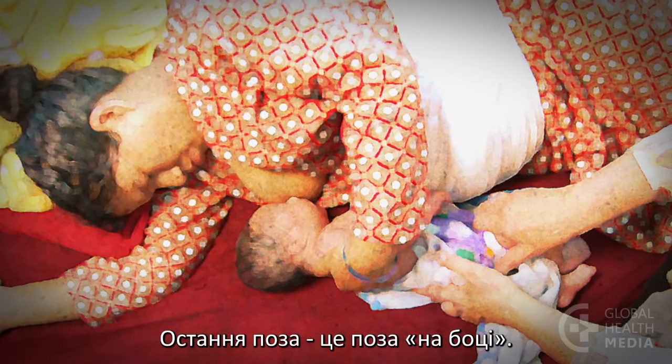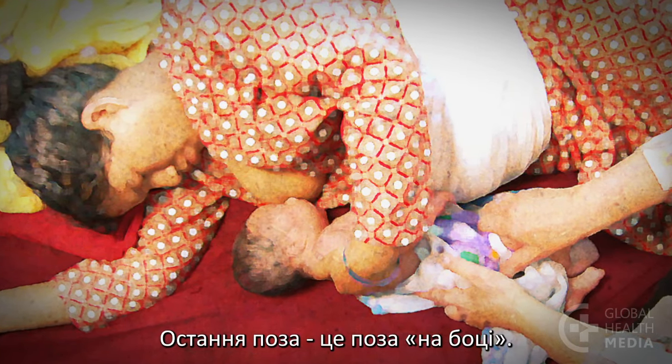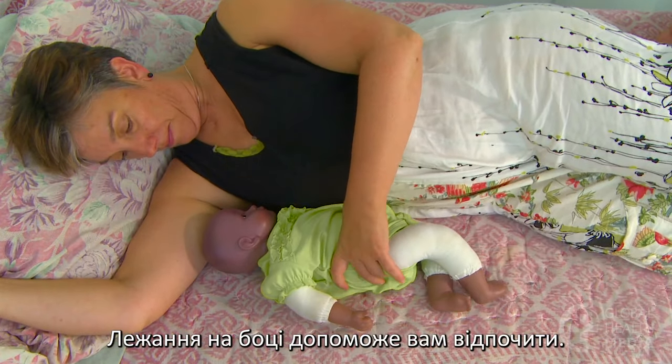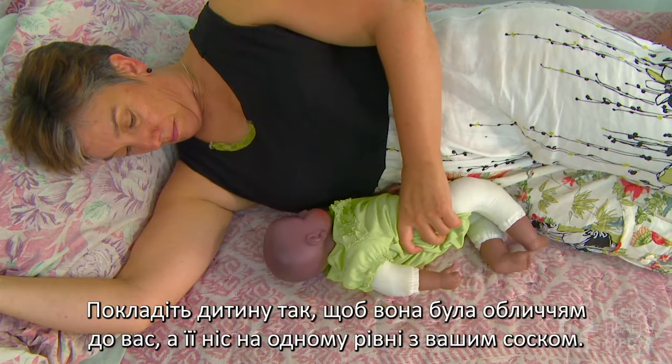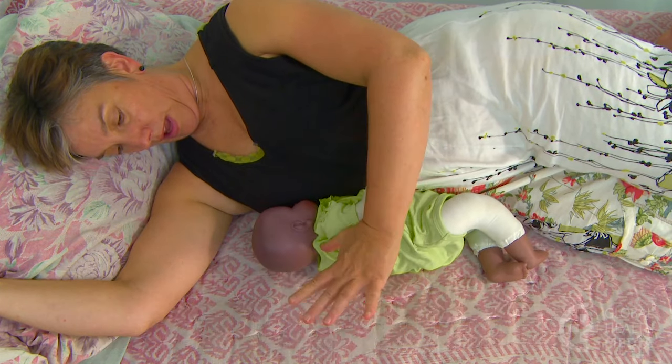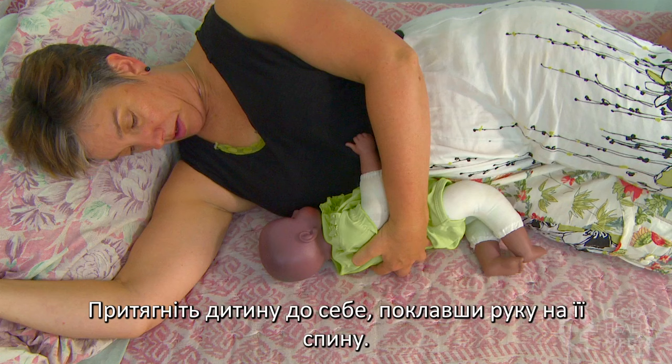Last is the side lying position. Lying on your side can help you rest. Position your baby so she's facing you with her nose level with your nipple. Pull your baby close with your hand on her back.